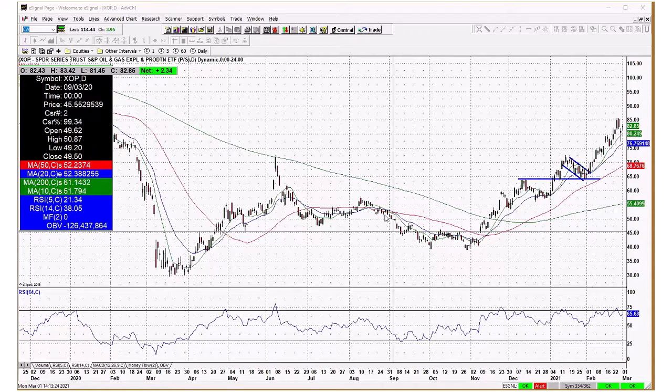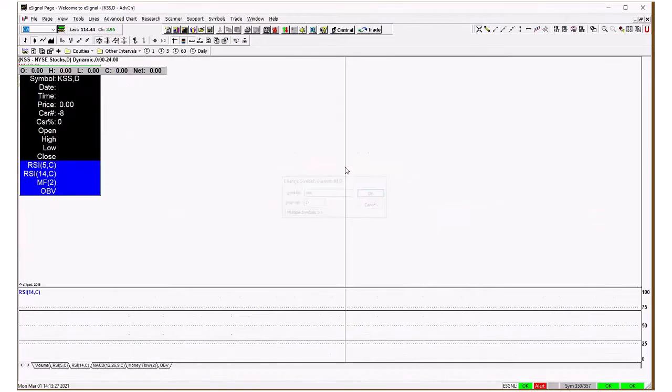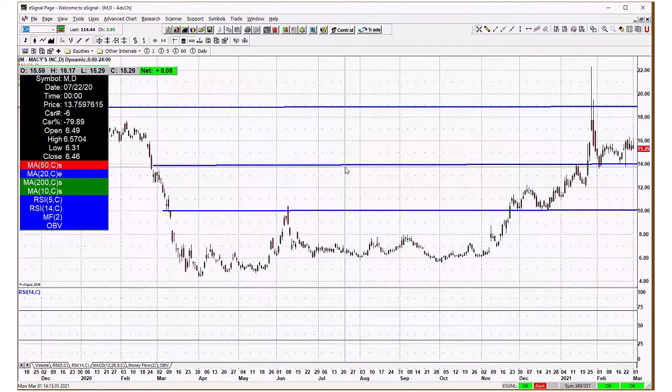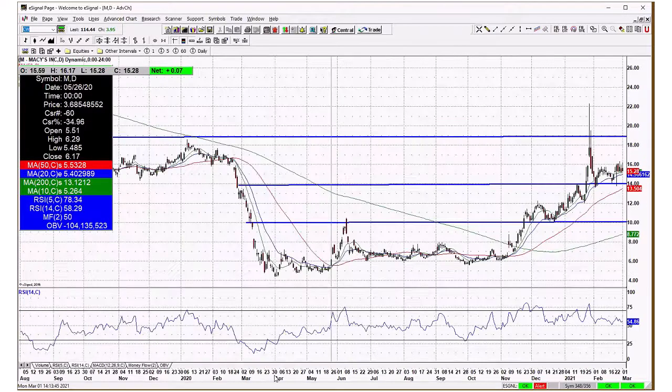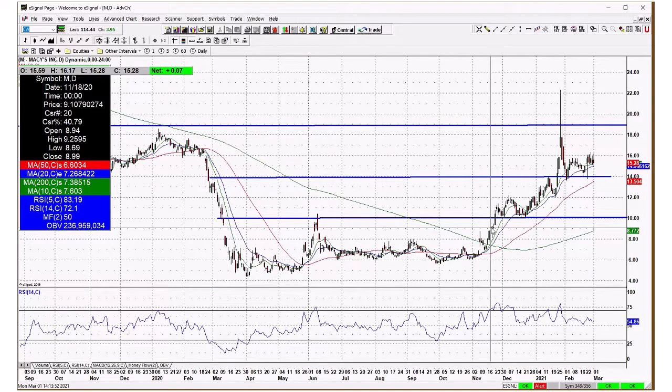Now, a couple other plays that are of interest. Macy's and Kohl's, Scott, were two buys that they were looking at. We've talked a lot about these names. Of the two, I prefer Kohl's myself, but Macy's definitely was enjoying a pretty nice run there. It got caught up in that squeeze action with the Reddit traders to get to 22, but really what we're looking at is that 17 area as a key level of resistance. And Kohl's has just really been on a steady run the entire time.